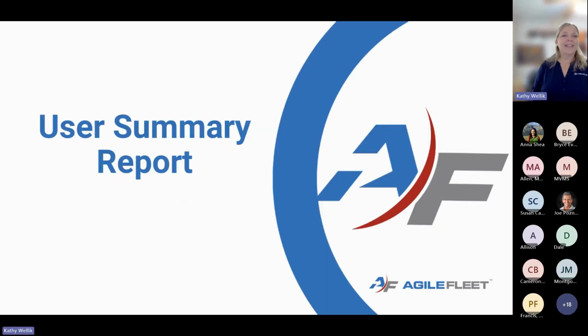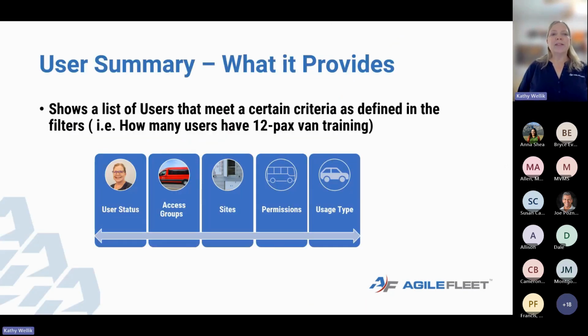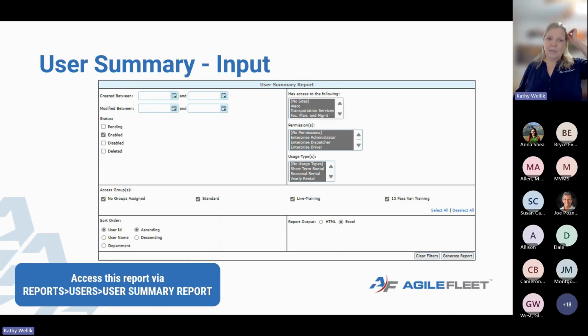Next, we're going to look at the user summary report. What it provides is it shows a list of users that meet a certain criteria as defined by the filters. One of my best examples in the university setting was, who can drive a 12 or 15 passenger van, who has the training and so forth. This can be found and the criteria can be sorted by user status, access groups, sites, permissions, and usage types. So this would be something that if you need to know how many people have a certain type of training or how many people have access to a certain type of vehicles, you can really quickly find that information.